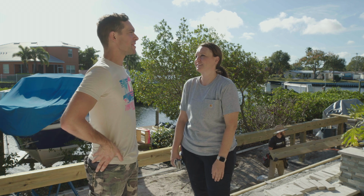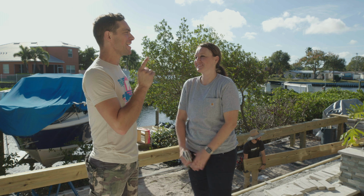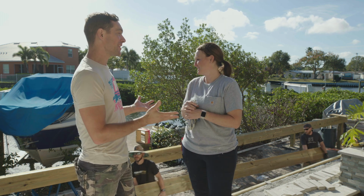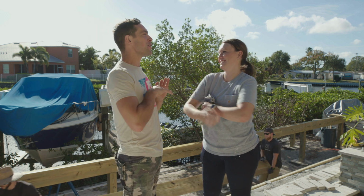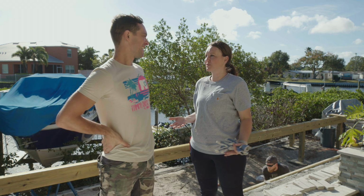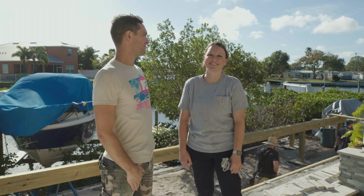Oh, we'll be just fine because today is one of the best days of any deck project because today is framing day. And since we have our beam and our ledger board taken care of, the framing is going to go so fast in a perfect world. And we live in a perfect world. Obviously. So this is going to be a great day. Done deal.